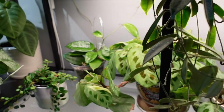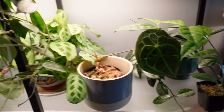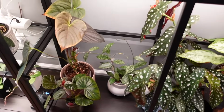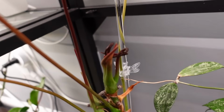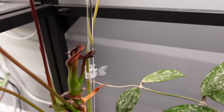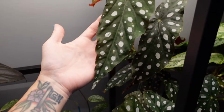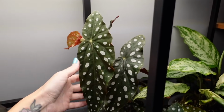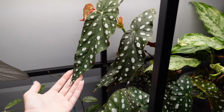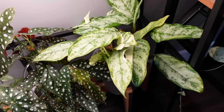I don't really have updates on much on this shelf. Everything is just kind of chilling. This Anthurium moodianum, I don't know why it won't grow for me. Its new leaves just keep getting stuck here. I don't know why she won't. My Begonia maculata is looking amazing. Look at these massive leaves that I'm getting on her. I'm so happy with how she's doing. Manila's Pride is still just working on putting out some new leaves.